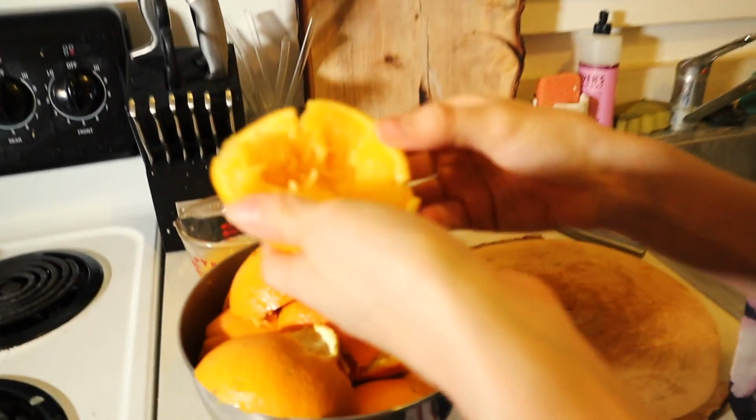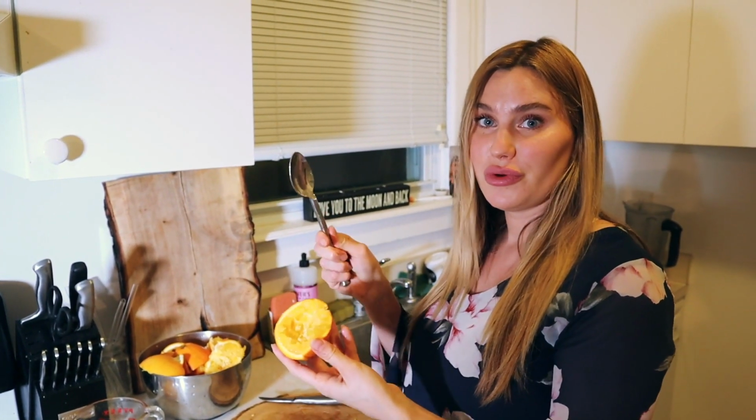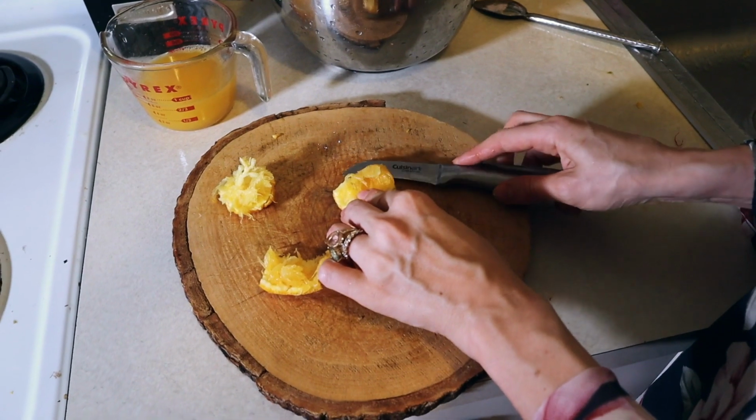So the next step is going to be that we're going to gut our oranges. So we're going to remove the pulp and it's going to leave us just with the peel. So you can gut the orange with a spoon or you can use a small knife. I like to use a knife. It's a pretty tedious task and it goes much quicker with the knife.